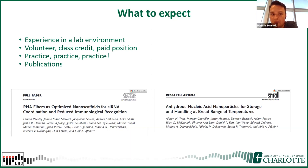And then typically after you volunteer, you can apply for class credit. If you know the professor and they agree to sign off on it, you can go straight to class credit. I know that might be required for some undergraduate programs, but it's all about a conversation with the professor themselves, and then they can approve a class credit. And then some labs have paid positions. Right now we have one undergrad being paid, I think for 20 hours a week. And that's pretty rare. It depends on the type of grant the labs have.